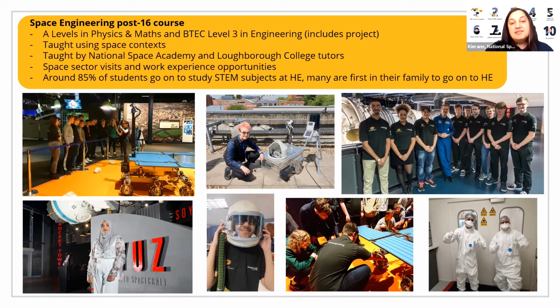And it comprises 2 A-levels, maths and physics. And we've been hearing this morning how important maths and physics can be if you enjoy those subjects. And it's combined with a BTEC level 3 in engineering, which is a 2 A-level equivalent. So it's a lot of work, but it allows you to do some hands-on engineering work and to work on a project, an engineering project as well.